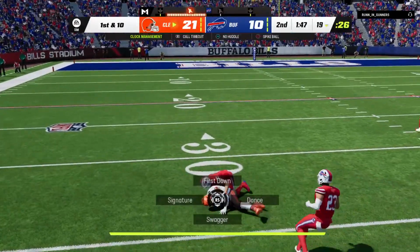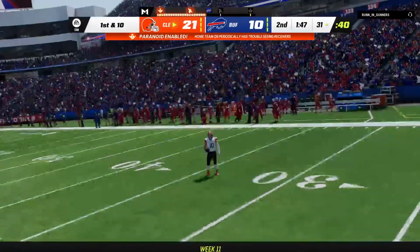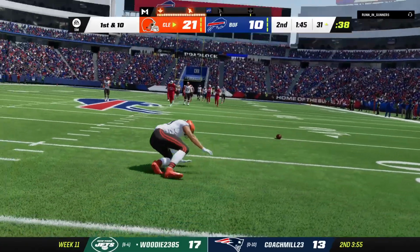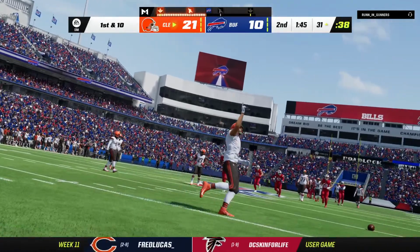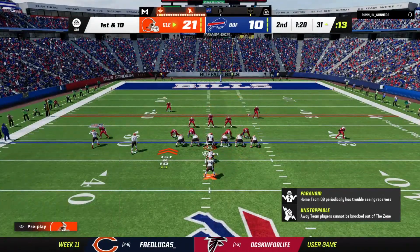And that's caught inside the 35. And he'll be taken down here just shy of the 30. When they've needed a play this year, he's certainly been the guy to deliver it. As this season has gone on, he's been awfully consistent and sometimes spectacular. So the big play changes the complexion of things.